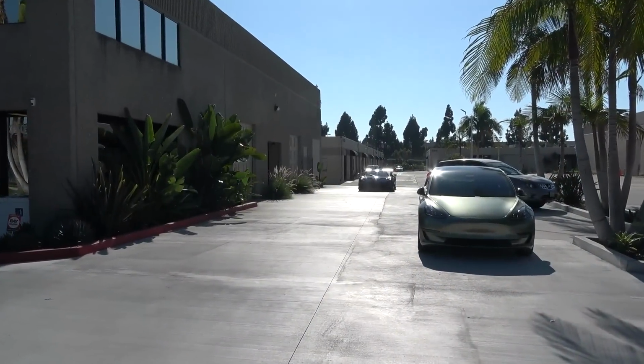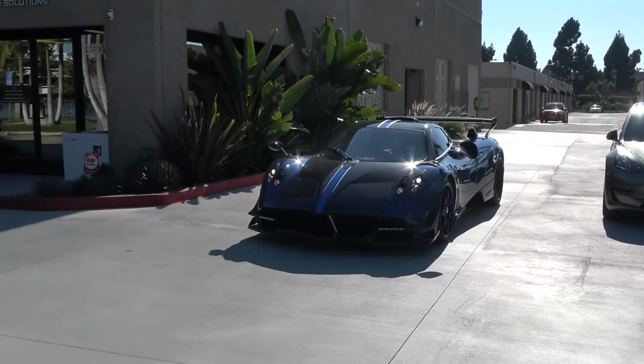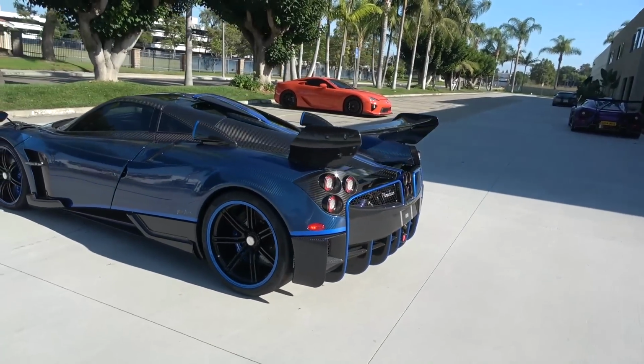Here it comes. I could hear that rumbling between the buildings in the sunshine. Huayra BC, one of, I think it was originally 20, but became a little bit more.